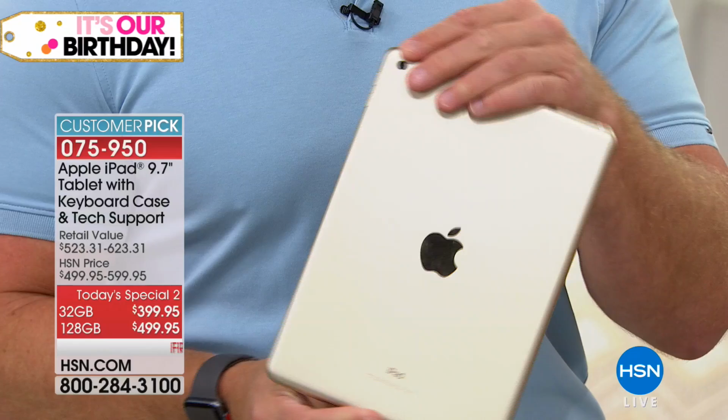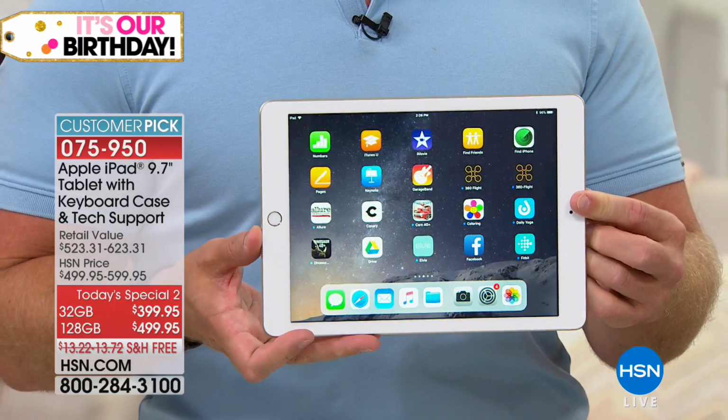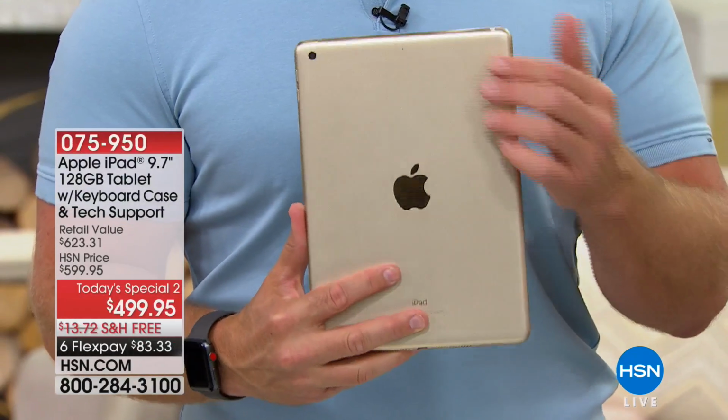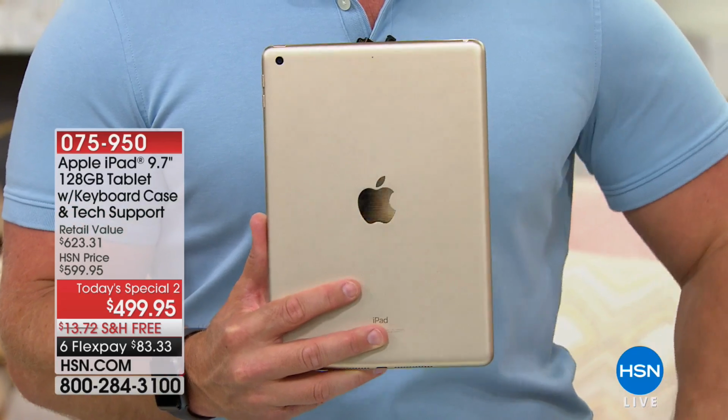And if you're like my aunt, she invested in a tablet because she was like, you know, am I really going to use it a lot to watch movies and to do my banking and emailing? And she realized she did. But she didn't buy Apple. She bought a no-name product. Lasted her about a year. She got another one. Lasted her about a year. With Apple, it's going to last you for ages.